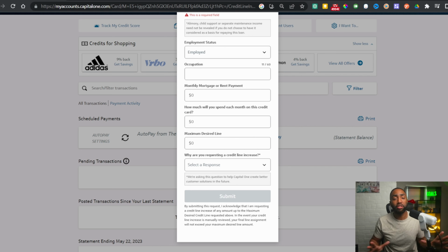The next thing you never want to put on these applications is you don't want to say that you'll basically spend no money on the card. That defeats the purpose of the bank and credit card issuer existing. They want you to spend money on the card. Reason being is they earn a lot of their profit and their revenue from interchange fees. And those are the fees that they charge the merchant every time you swipe that card.